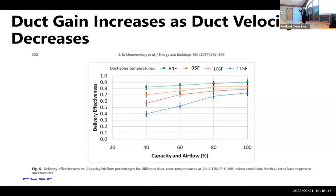Okay, this is why ducts matter even more on inverter-driven heat pumps. I'm going to spend a little time on it. This is delivery effectiveness. If it was one, all the cool energy that left the air conditioner got into the house, and this would apply for heat too. There's always going to be a penalty.